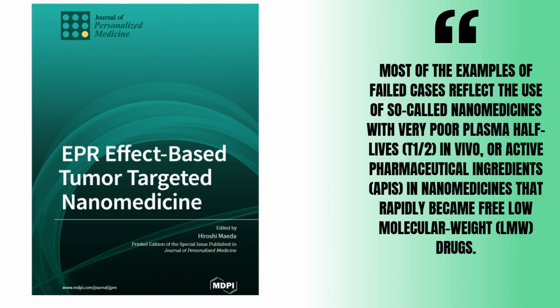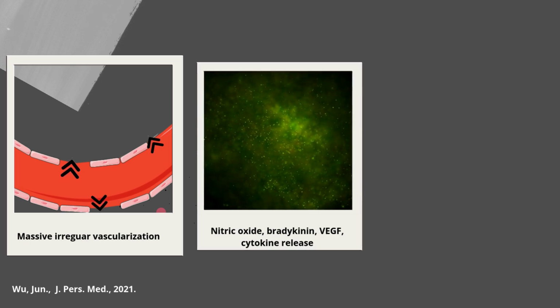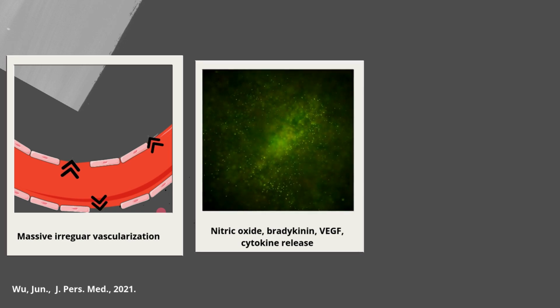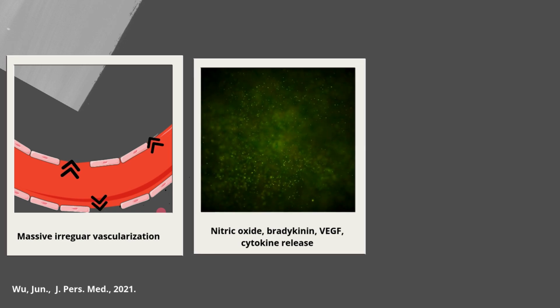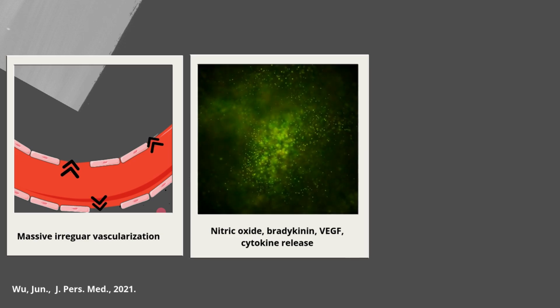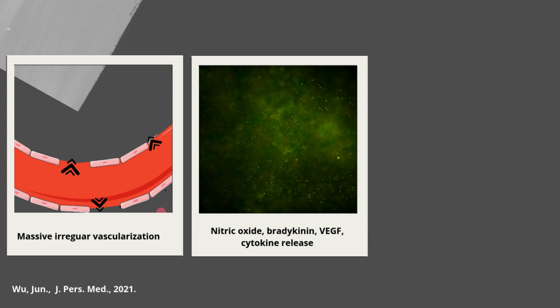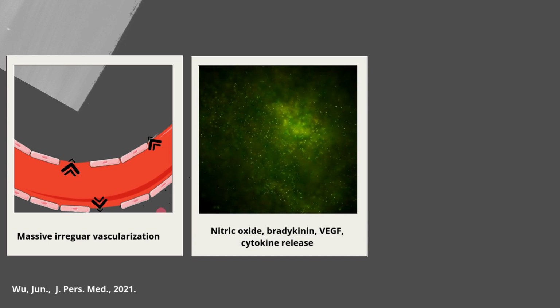So the main question is, which characteristics of the tumor enhance the EPR effect? As we talked about, the first is the massive irregular vascularization of the tumor, which makes a leaky structure, facilitating the macromolecular and nanoparticle arrival to the tumor. In addition, there is a huge amount of VEGF and biochemical compounds such as nitric oxide, bradykinin, etc., which provide a favorable condition for EPR. For example, we know that nitric oxide increases the blood flow, and therefore this abundance of such biochemical materials will increase the retention of the nanoparticle inside the tumor.